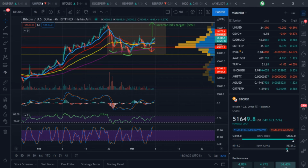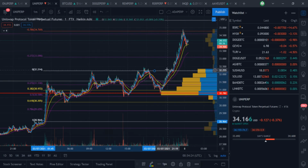While Bitcoin goes sideways, I believe alts are going to make a move. Uni made a move. I made a small long from, I believe I got into it late. It was almost 33, and I got out mid 33s. I wasn't prepared to stay in to this point here, which is the point I saw it at. I saw it at least going to 34.50. You're starting to see the DeFi tokens start making their move before Bitcoin makes its move.